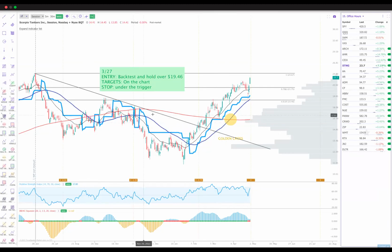But look at the downtrend breakout here. That was really the first way you could have taken this trade, and you could be in it from here. I did not see the breakout here. I caught it when it was coming back up to the 618 at 19.46. And we're in this trade from here. And now we've got earnings coming up with 22% profit. So that would be something I would hold into.